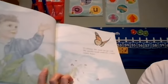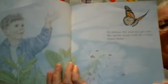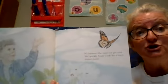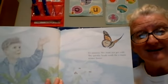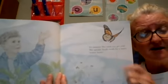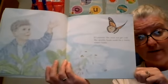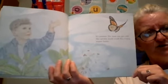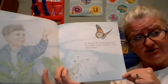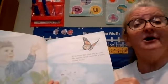It's autumn. She must not get cold. She quickly heads south for a warm winter home. Oh, so journey must mean like travel or fly somewhere far. This monarch must be from up north. And it flies down south so it can stay warm. We're pretty warm here in Florida. I wonder if our monarchs have to journey also. It's a good question, huh? Something we could put on our wonder wall.